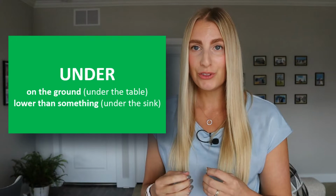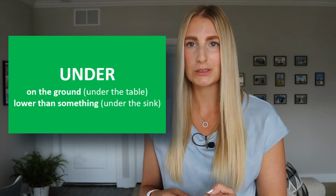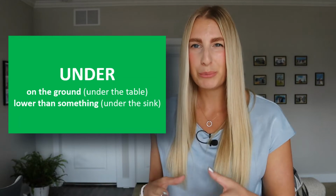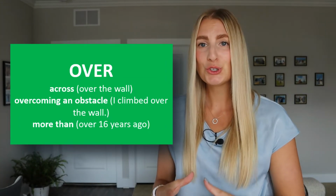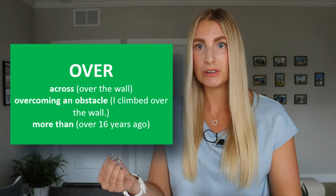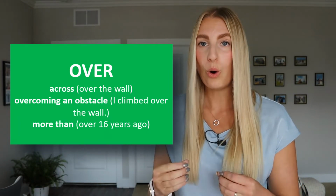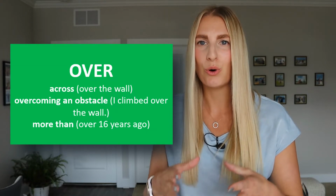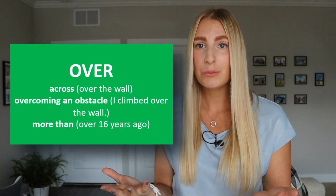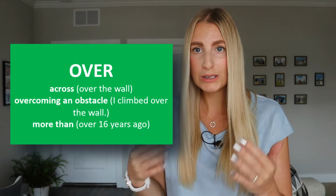The preposition under is used to describe that something is on the ground or lower than something else. So you can say it's under the table, the bag is under the bed, the paper towel is under the sink. The preposition over can be used as across. So you're getting to the other side. For example, you need to walk over the bridge to get there. Over can be also used when talking about overcoming an obstacle. I climbed over the wall. Or it can mean more than. Over 16 years ago. So more than 16 years ago.